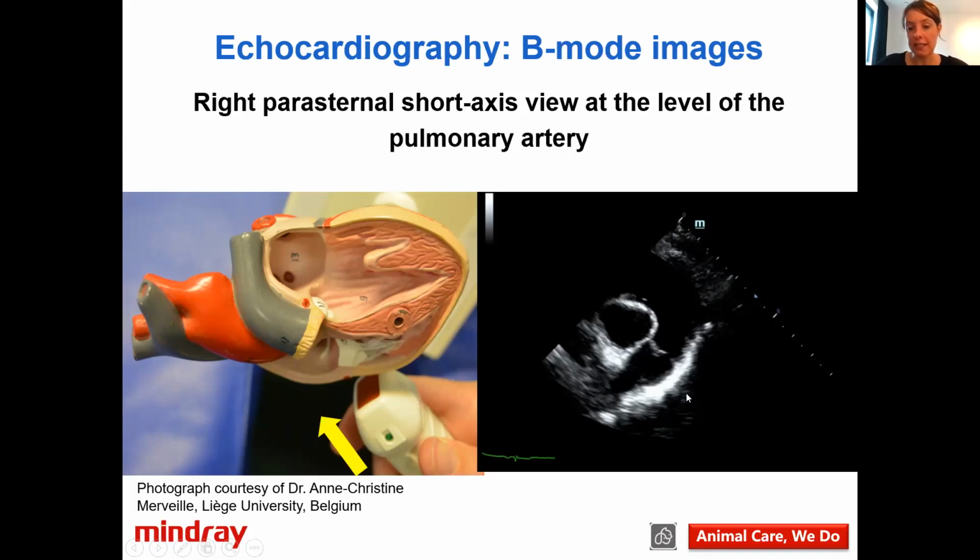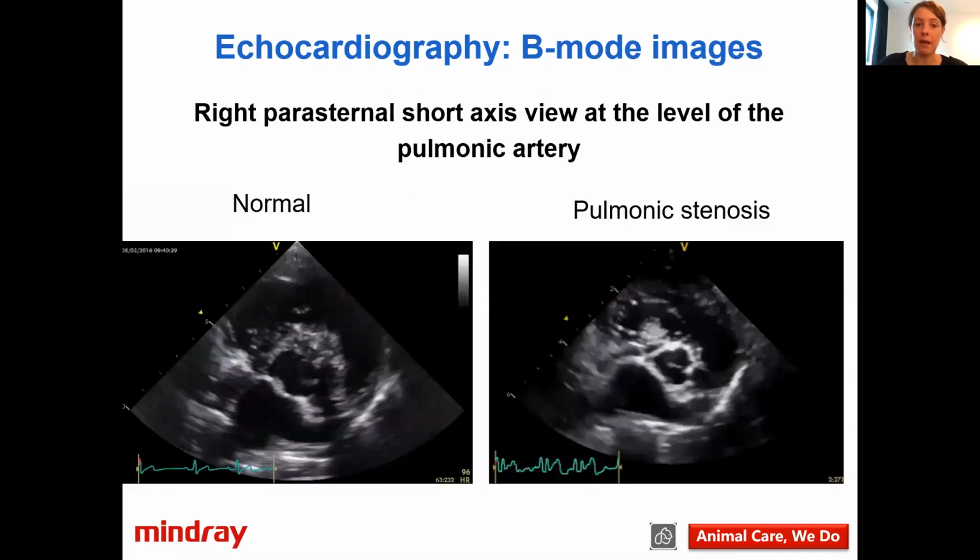So the image that we get is this one with the aorta here. This is the right ventricular outflow tract. This is the pulmonary valve, and this here is the pulmonary artery. Then we try to angle our Doppler measurement so we get the maximum velocity. Okay. Then to end our images from the right side, I would like to show you an image of a normal pulmonary artery.